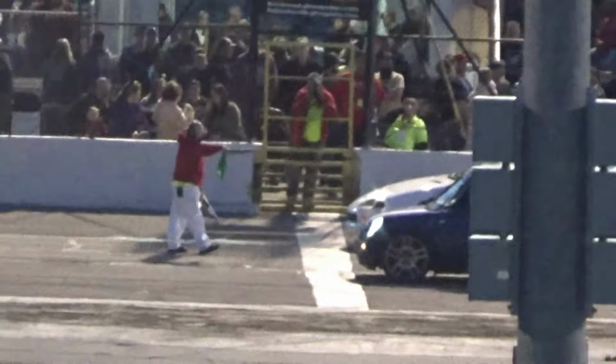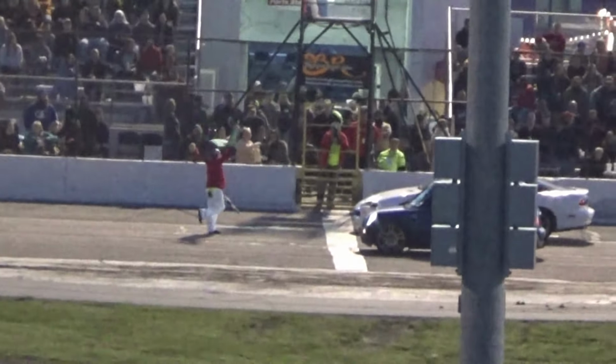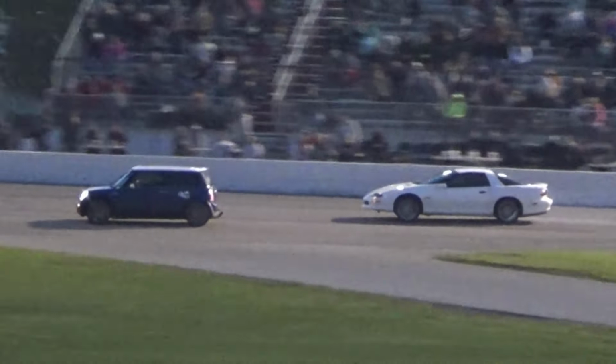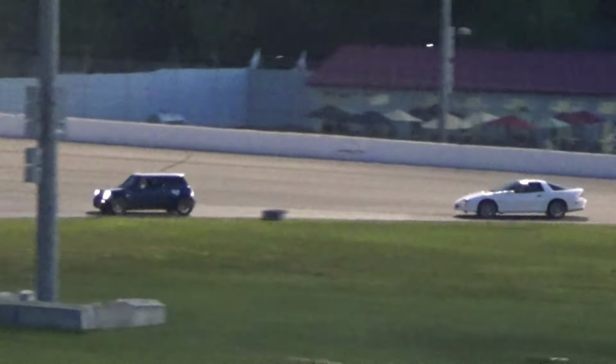Open. Who you got in this one? Green flags out. Here we go. Number one advantage down into turn one.